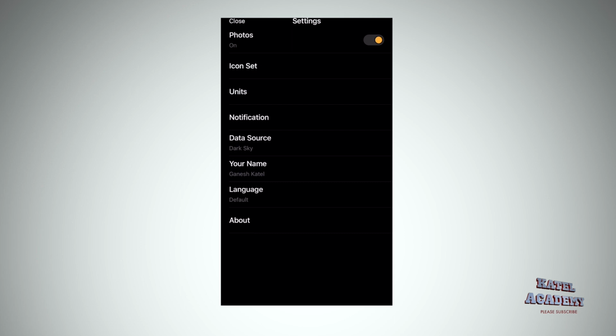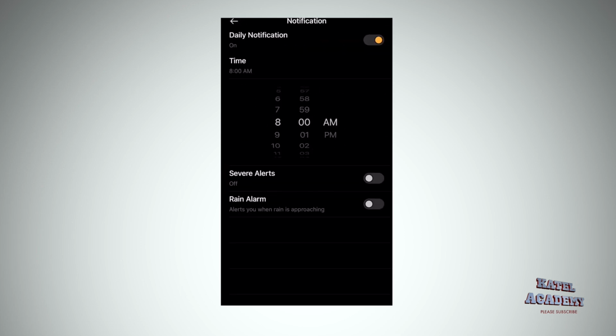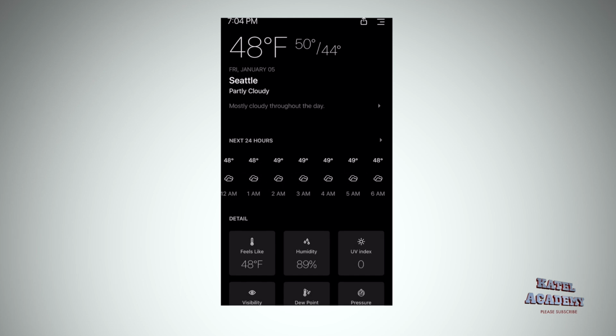Also, Hello Weather has a trump card in its data source menu, which lists conditions and temperatures from 5 different providers. If one regularly seems better than the others, you can switch with a tap.